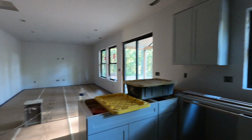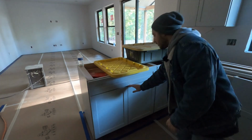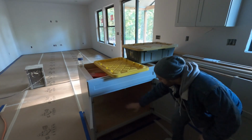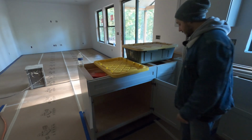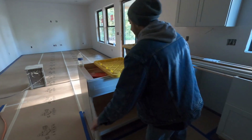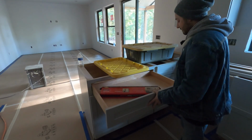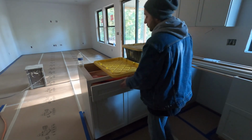Here we have more storage. So all under here will be shelving storage. Big, giant space in there for who knows what. I mean, pots, pans, all kinds of stuff. So big drawer here for all kinds of things. I mean, spatulas, knives, cooking utensils. Could be a junk drawer.